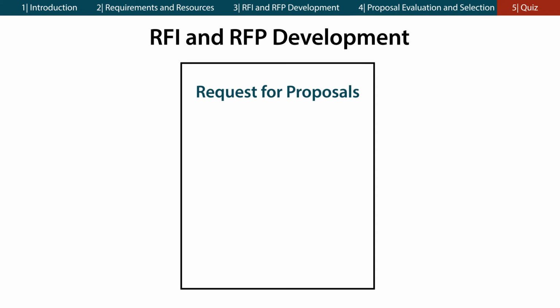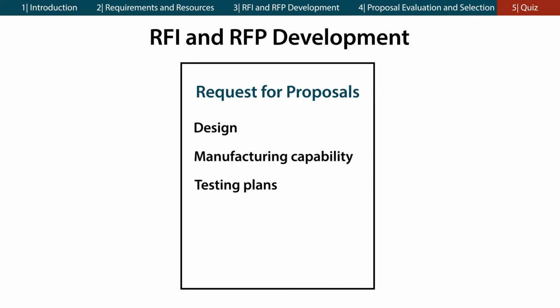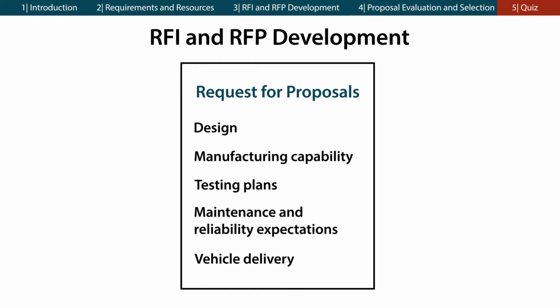An RFP asks potential car builders to provide details on their proposed design, manufacturing capability, testing plans, maintenance and reliability expectations, and vehicle delivery at the proposed price and timeline. The RFP stipulates what is to be provided and when.